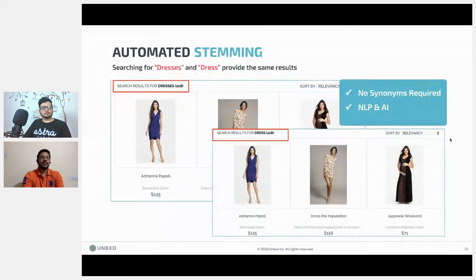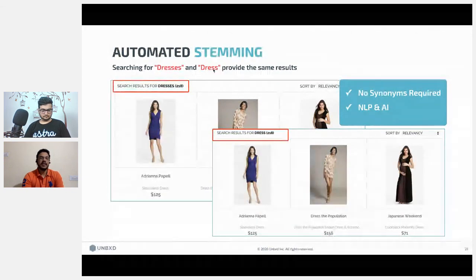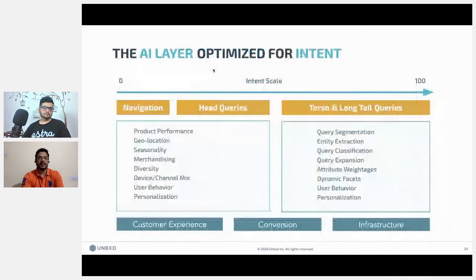With that, let me quickly talk about stemming. Automated stemming is also a very key way in which an AI can really understand your queries better. For example, irrespective of whether the customer types dresses or just dress, the ability for the AI to understand it's the same query is pre-built in. Same thing, if I'm looking for running shoes versus just run shoe, AI can understand and map these two as the same query and give me the right results, which belong to the same product category.